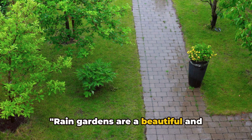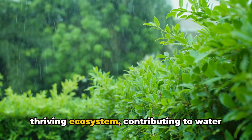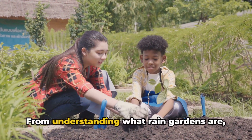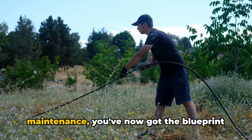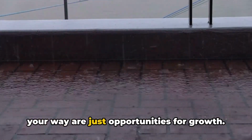Rain gardens are a beautiful and sustainable addition to any yard. They transform water runoff into a thriving ecosystem, contributing to water conservation, pollution reduction, and supporting local biodiversity. From understanding what rain gardens are, to planning, construction, and maintenance, you've now got the blueprint to create your own. And remember, any challenges that come your way are just opportunities for growth.